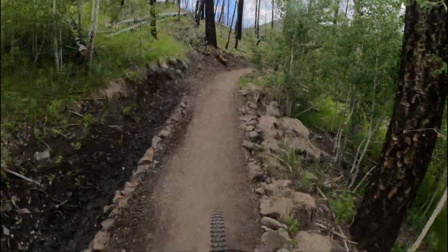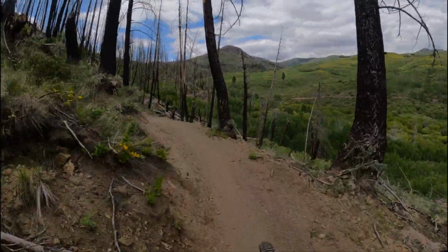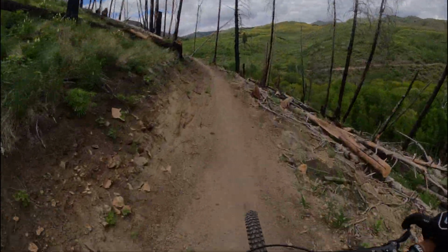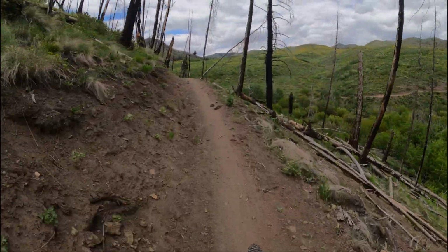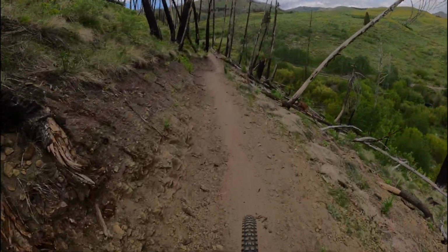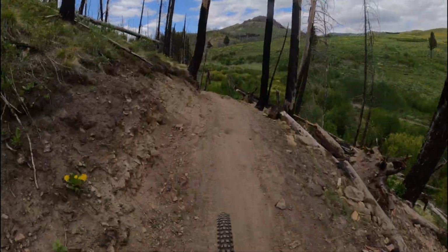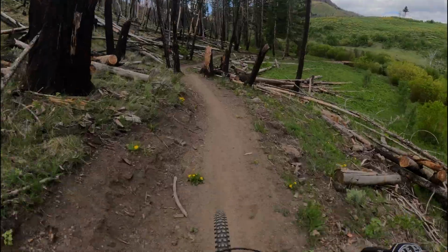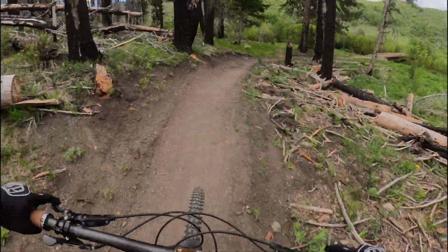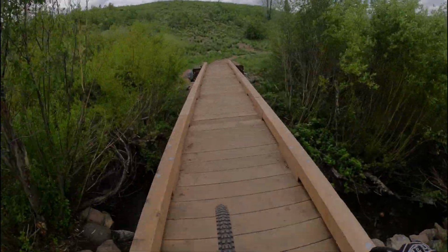Woo! Looks like the trail crews actually have gotten to this part of the trail. Been digging out the side a bit. Thank you, trail crews. Woo! Got to work on my manualing skills because I am literally barely getting my front wheel off the ground. Just enough to clear that creek at speed though, so can't complain. Gotta take every little opportunity to jump here. Oh, look at this beautiful bridge. Beautiful.